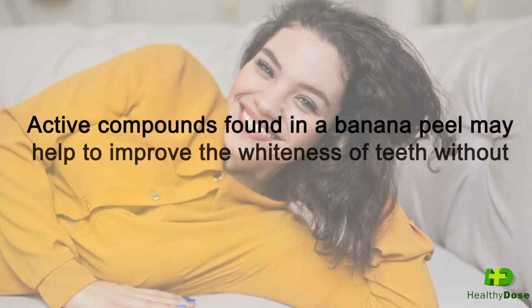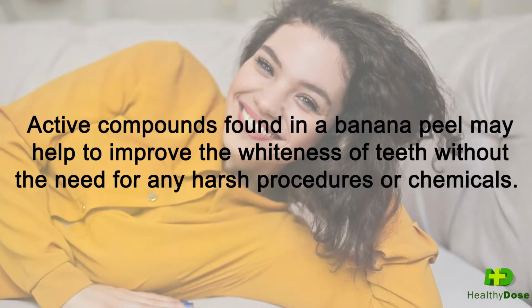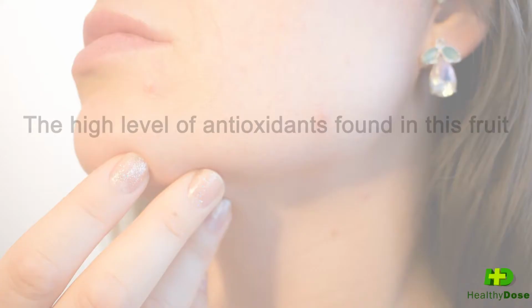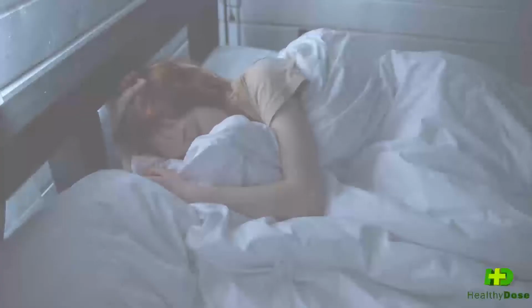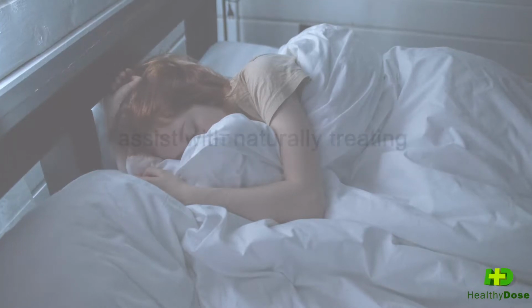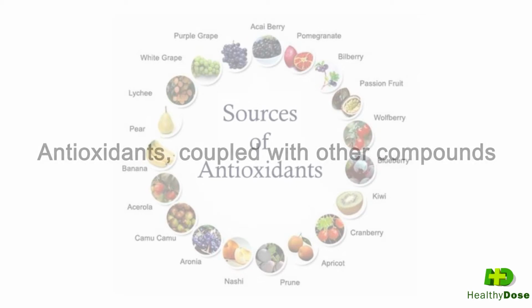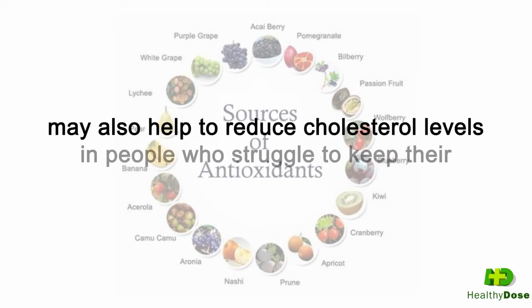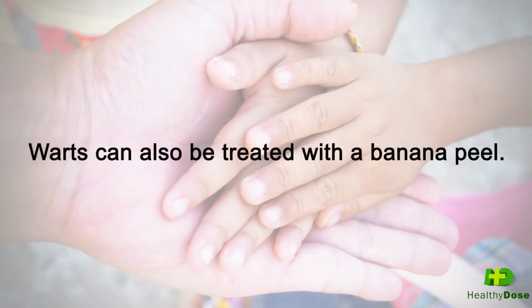The active compounds found in a banana peel may help to improve the whiteness of teeth without the need for any harsh procedures or chemicals. The high level of antioxidants found in this fruit peel may help to treat acne and also reduce the appearance of wrinkles. Some of the compounds found in a banana peel have been studied and proved to assist with naturally treating depression and aiding in improving sleep. Antioxidants, coupled with other compounds, may also help to reduce cholesterol levels in people who struggle to keep their cholesterol levels in check. Warts can also be treated with a banana peel.